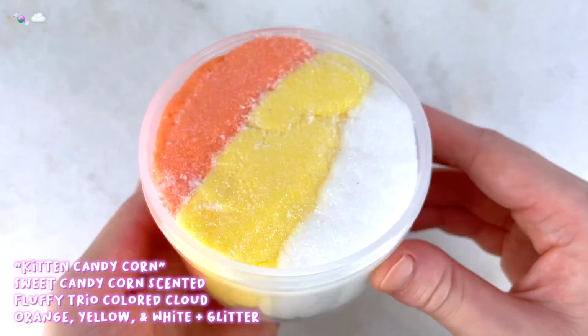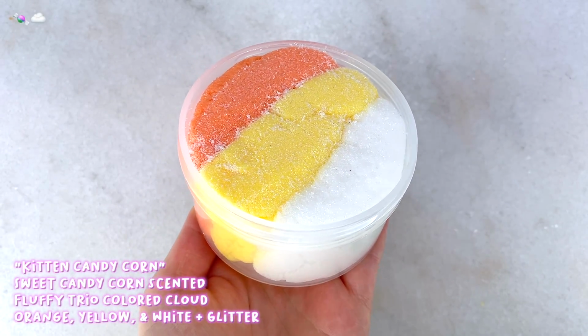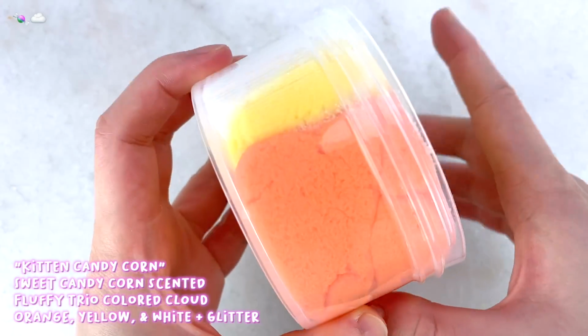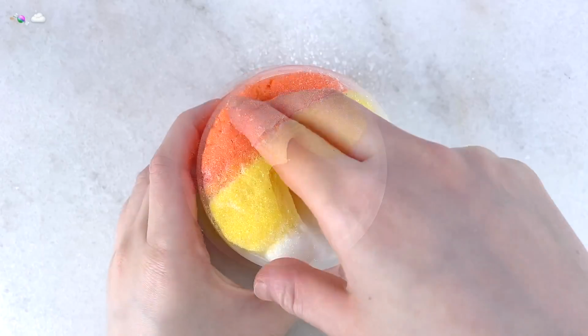Next, we have another Halloween slime that has been updated as well, and this is called Kitten Candy Corn. It is a fluffy cloud slime that resembles a candy corn, so it is orange, yellow, and white, and when you mix it up, it turns into a light orange.